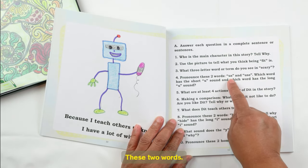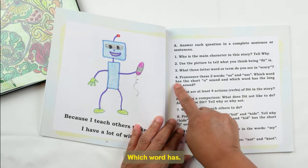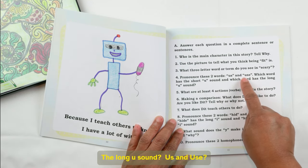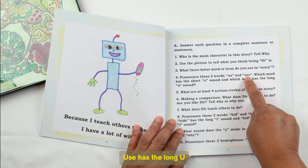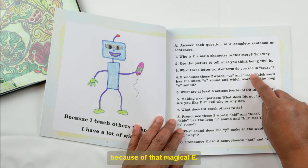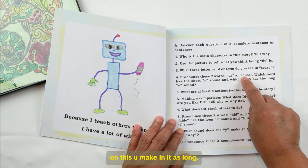Pronounce these two words, us and use. Which word has the short U sound and which word has the long U sound? Us and use. So us has the short U sound and use has the long U. And how is it that U is long in this word? Because of that magical E. That magical E puts its power on this U, making it a long U sound.